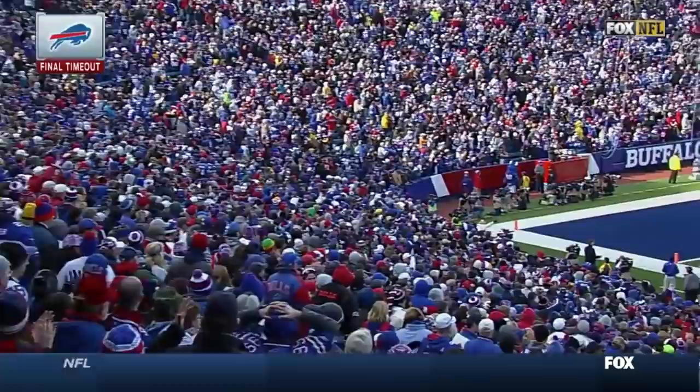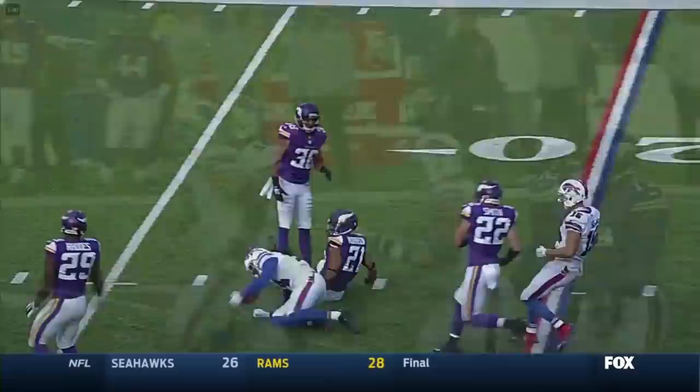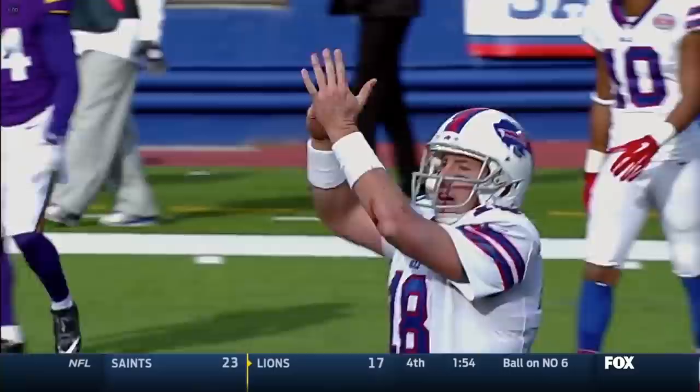Let's go to the replay. You see the crossing route. Woods goes out, Watkins comes in. 2 seconds on the clock, and Orton is excited. In these types of situations, I like to run a banjo defense.